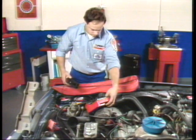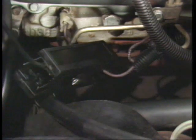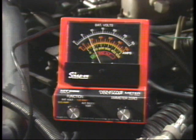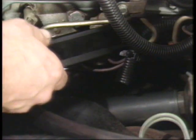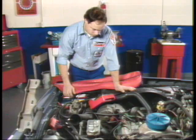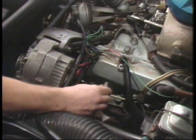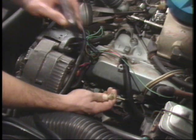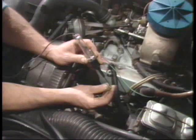Check the individual glow plug leads by connecting the ammeter in series with the wire that feeds the glow plug. Operate the system and note the reading on the ammeter. Repeat the procedure for each glow plug. For those cylinders that have a reading of less than normal, check for continuity through the harness by disconnecting the lead from the glow plug and connecting a 12-volt test light from the connector to ground.